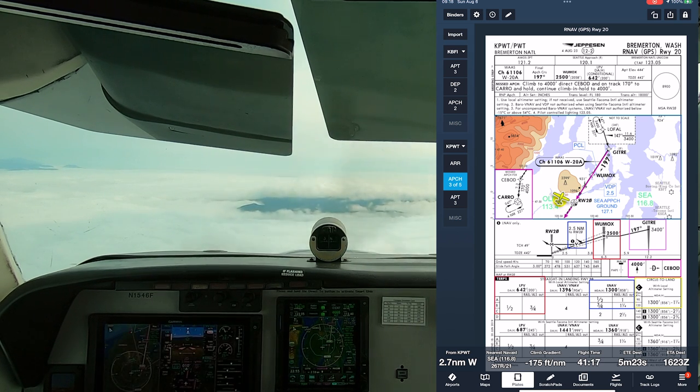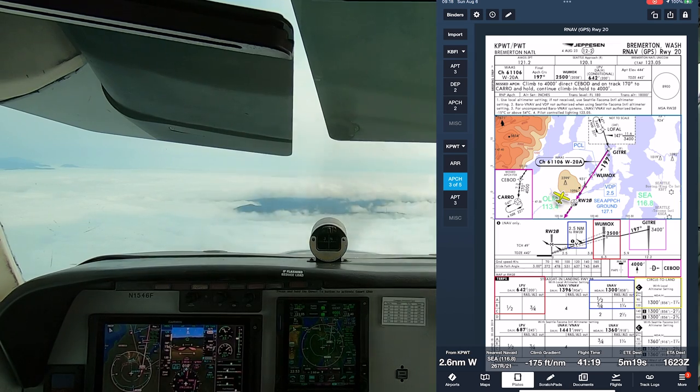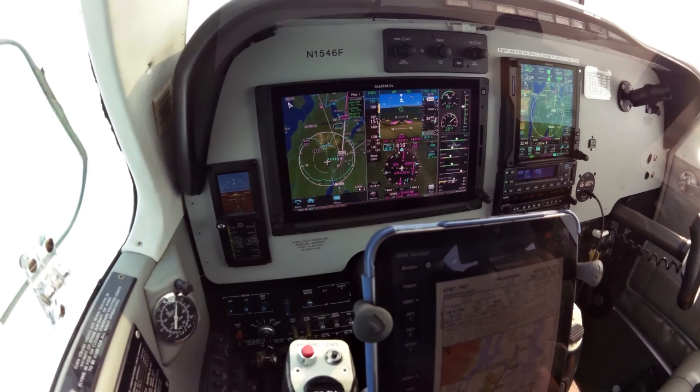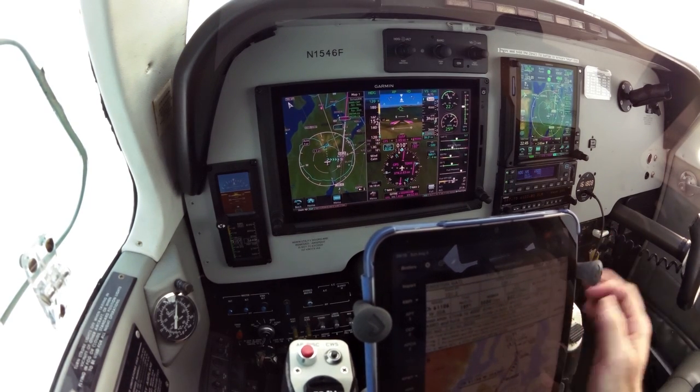Okay, we're back on this approach. We are west of the airport. We can actually see the hill with the antennas on it. So we'll intercept over the west side.